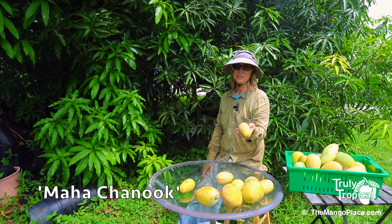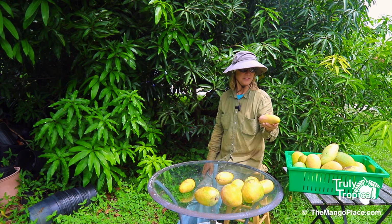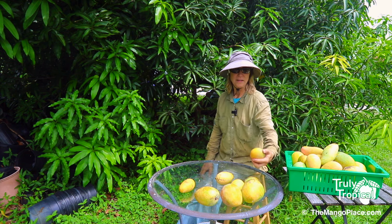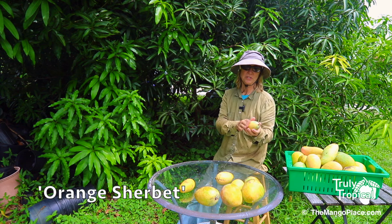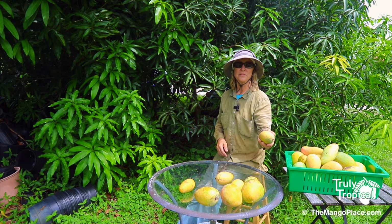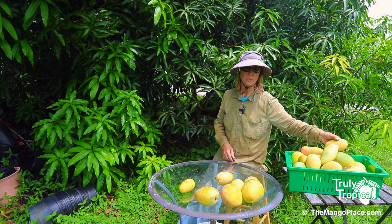Maha Chinook is just good at every stage, and you know, you can eat it green or ripe. Just a lovely mango. And then we have some orange sherbet. It's just sort of the beginning of the season for orange sherbet. We've got a lot hanging on the trees, but we do have some available this week.